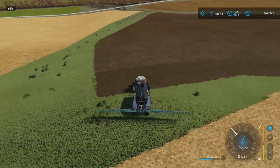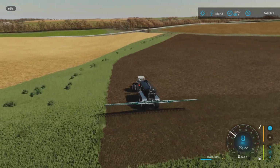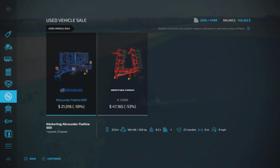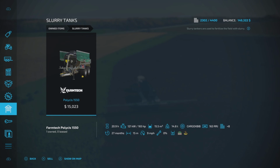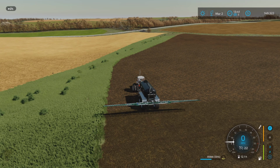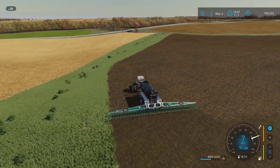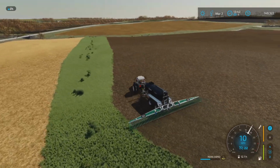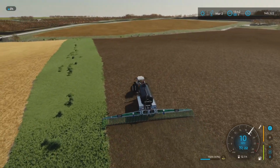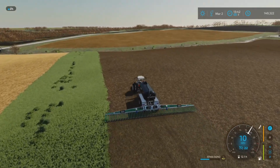So let me check here quick what the working speed's supposed to be for this thing. We'll drive into the garage. Right here, slurry tanks. Working speed, where is it? 9. We were not getting 9, were we? We're starting out at 5, 7, 8. Nah, we're getting up to speed fairly quickly. I don't think we'd do much better if we put a bigger tractor on it, so we're actually getting 10.